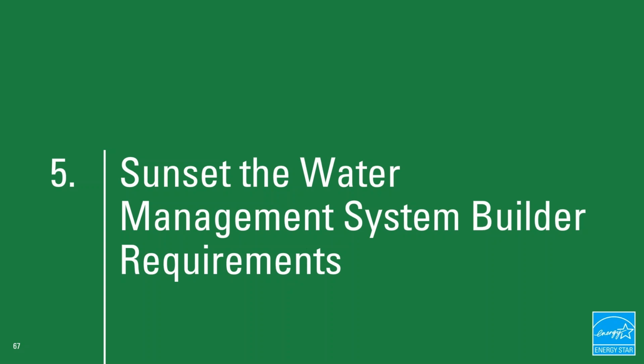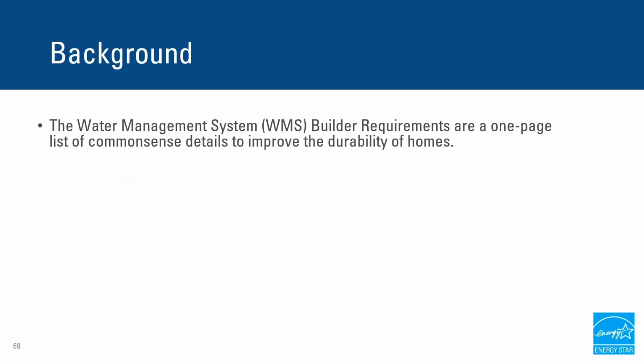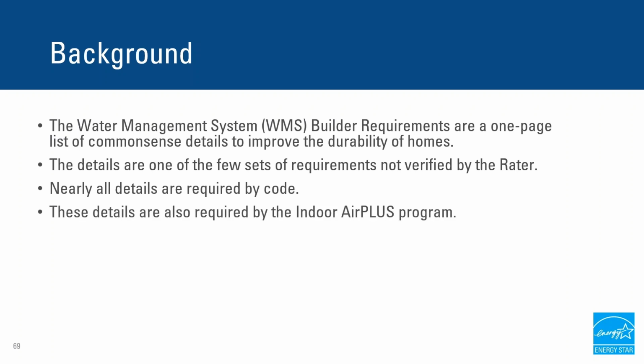On to the 5th and final proposal, which is to sunset the water management system builder requirements. So first, the background. The water management system builder requirements are a one-page list of common sense details that improve the durability of homes. These details are one of the few sets of requirements not verified by the rater, and nearly all of these details are required by the model code. In addition, these details are also required by any home that's pursuing the Indoor Air Plus program.